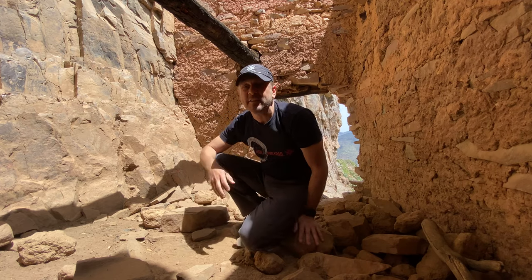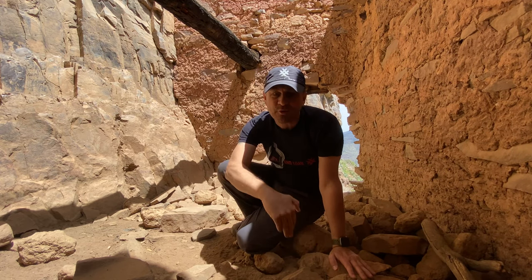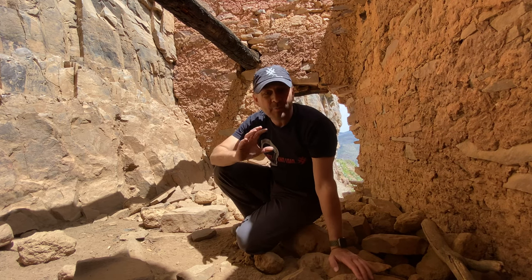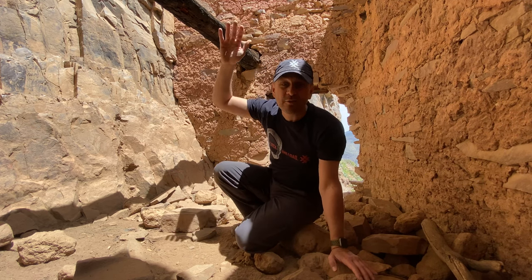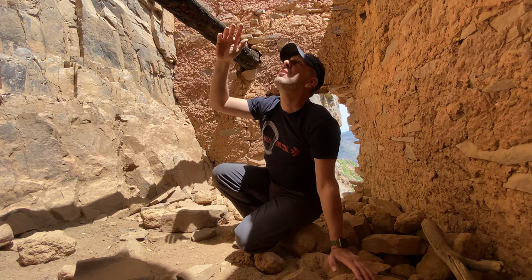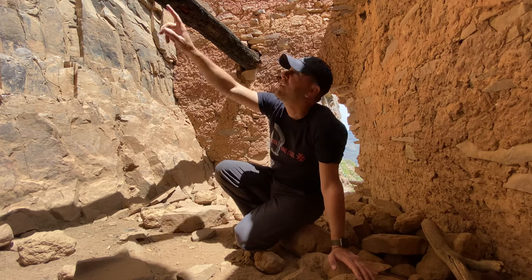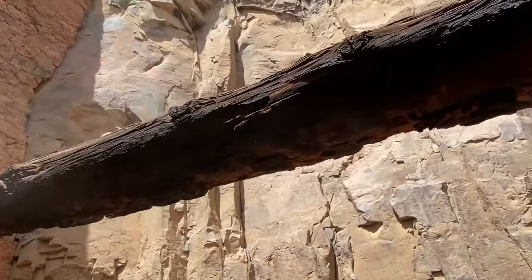So this native dwelling is just really incredible. It's just up on a high cliff, drops straight down on the side, totally protected from, you know, anybody that might try to invade the tribe at one point. And I mean, this is a multi-story building. There's probably four stories that were here originally. Some of the vigas are still in here. You can see this one here above my head is burned and it's kind of falling apart.